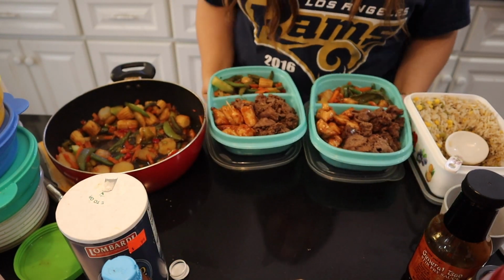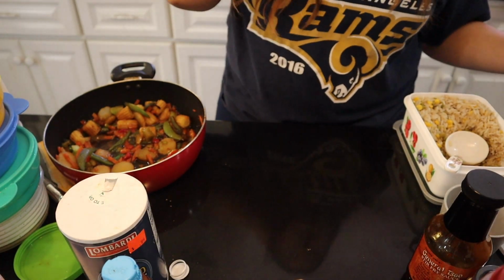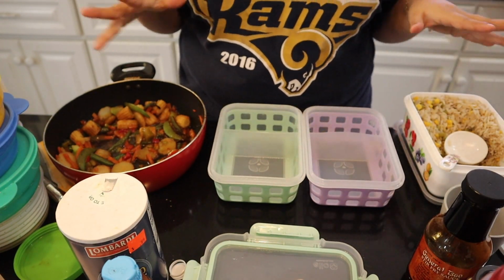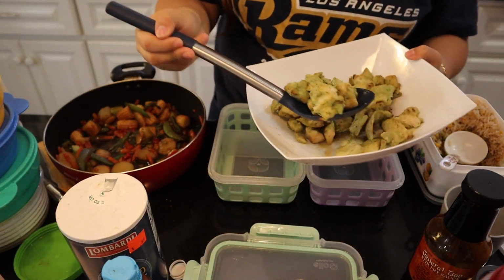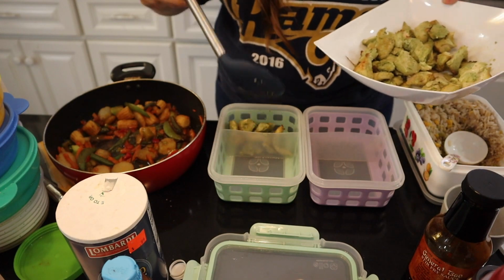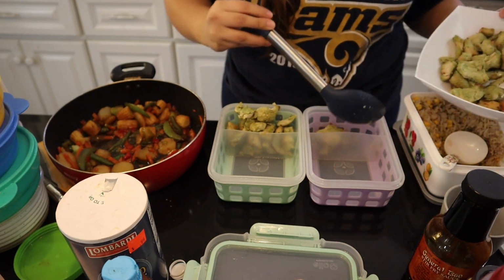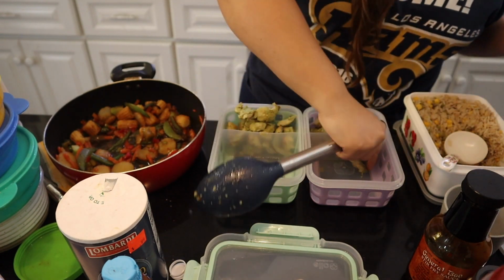So the next thing that I'm going to be making is actually the pesto pasta. I really liked how it tasted. I actually ate some because there was some left over of the chicken and the pasta, so it was delicious. I added the chicken separately from the pasta just because I didn't want to mix the two, especially since I wasn't going to eat it at that very moment. So I added and filled it up.